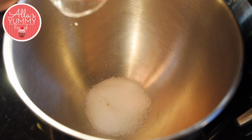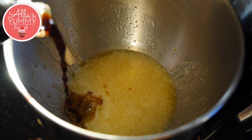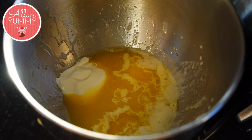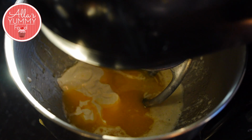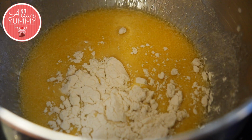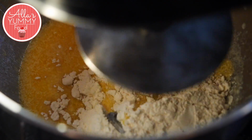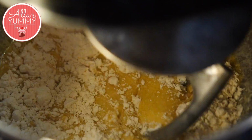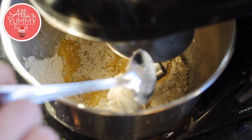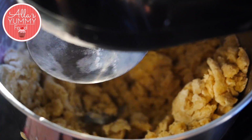In a stand mixer we're going to add sugar, then melted butter and vanilla extract, then add sour cream and mix everything together until it's nice and smooth. Then add flour, which I have already sifted through, and baking powder, and mix everything together until it's combined. And keep adding flour 1 tablespoon at a time until it's all nice and mixed in. The dough will be nice and crumbly, but that's okay.